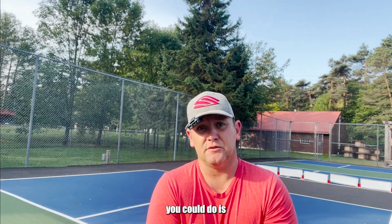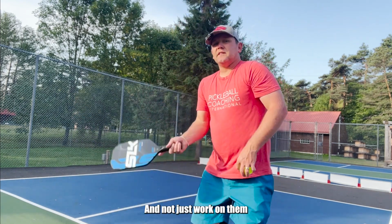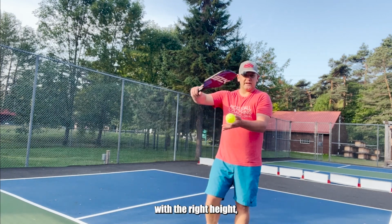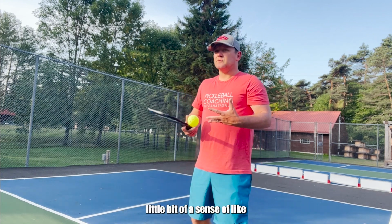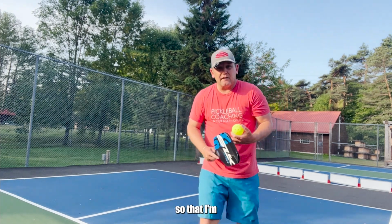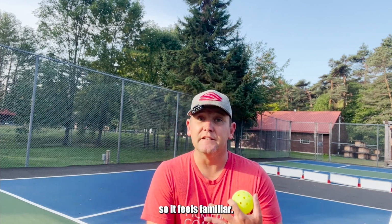I think the other thing you could do is you could work on dinks with a friend or a partner, right? And not just work on them where you're hitting them back and forth, but work on it where there's some sort of consequence if you miss, right? If you don't hit the ball to the right place or the right height over the net. And so starting to train with that little bit of a sense of like, ooh, this is important, this matters. Then all of a sudden when you're in an environment in a match where it matters, that's not that unfamiliar to you, right? You've been training in that situation for some time, so it feels familiar.